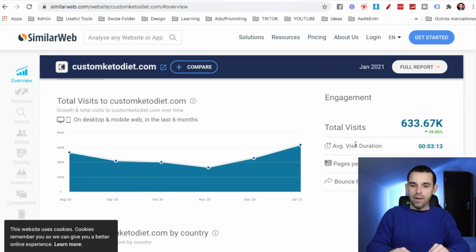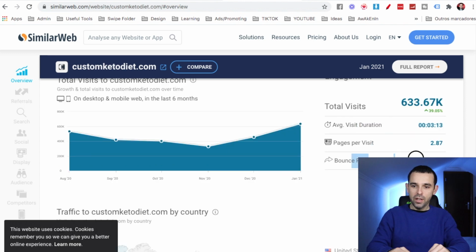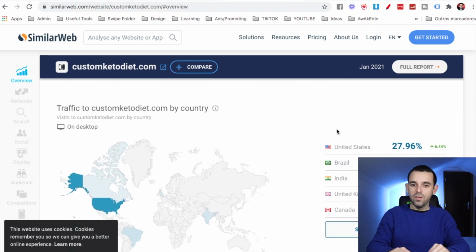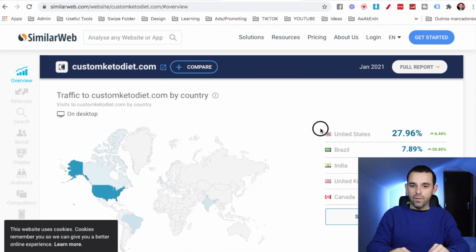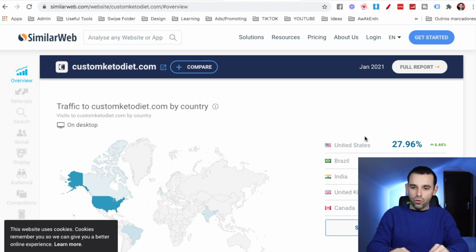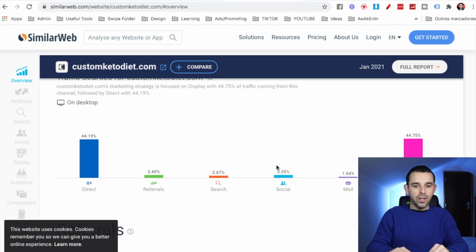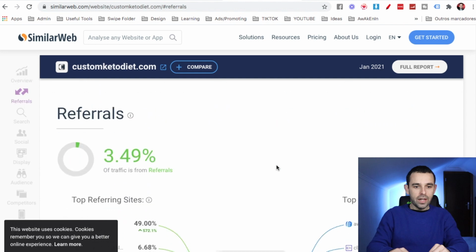So it has a lot of traffic. We can see data like the average view duration. We can see the bounce rate, and we can see here that all these months it has a lot of traffic, about 500,000 per month, right? So we can see all of this data. We can see here where the traffic is coming from. Most of it is from the USA. So that gives us a good idea of what country to target when we're doing the Google ad. So it looks like most of the sales are coming from the USA, so that would be a good way to target. And also Brazil, India. Now we can come down here and we can scroll down.